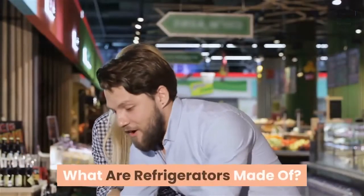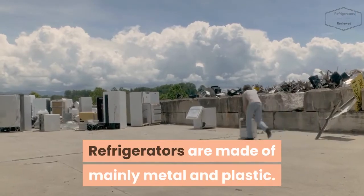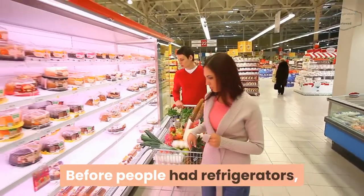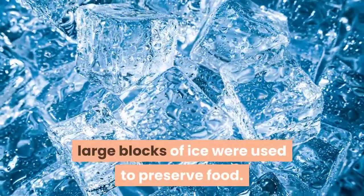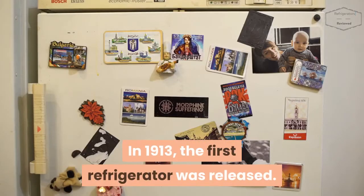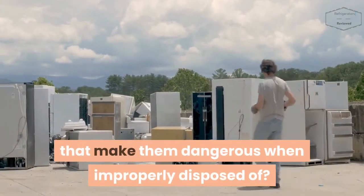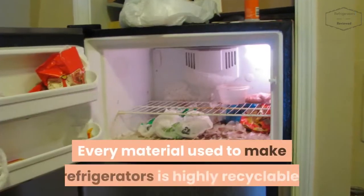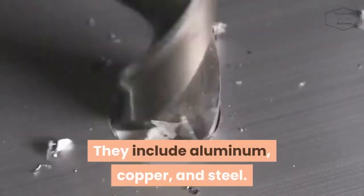What are refrigerators made of? Refrigerators are made of mainly metal and plastic. Before people had refrigerators, large blocks of ice were used to preserve food. In 1913, the first refrigerator was released. What could be in these appliances that make them dangerous when improperly disposed of? Every material used to make refrigerators is highly recyclable. They include aluminum, copper, and steel.